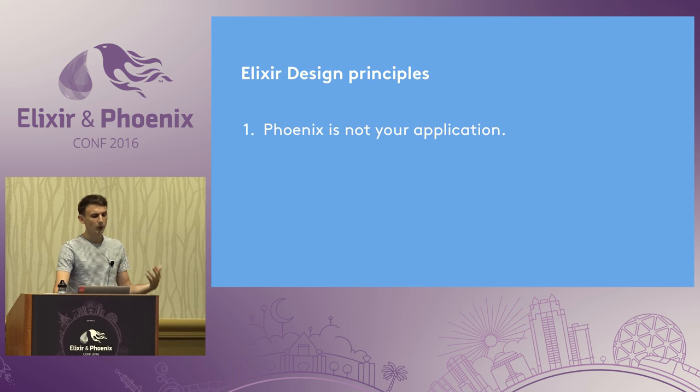So the first one is Phoenix is not your application. And I think Chris McCord did a fantastic job today of reinforcing this point. The changes that are coming up in Phoenix 1.3 really mean that you're separating out this idea that Phoenix is just a web interface, right? Phoenix is not your system. Your system is the thing that it needs to do.